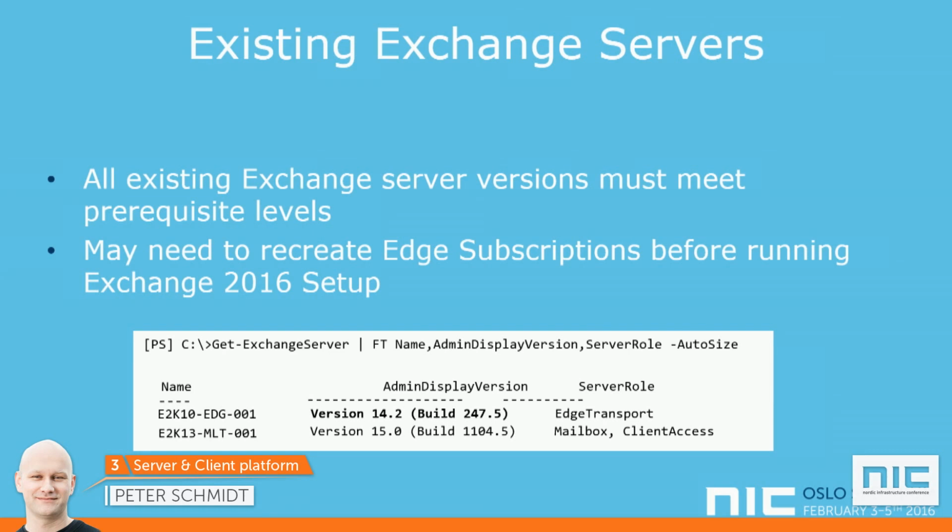So when you need to get started on this, you need to make sure that all your Exchange servers are on the correct level before you start the deployment. If you're using Exchange Edge Transport servers, you need to be aware that you probably need to recreate the Edge subscription during the install of 2016.